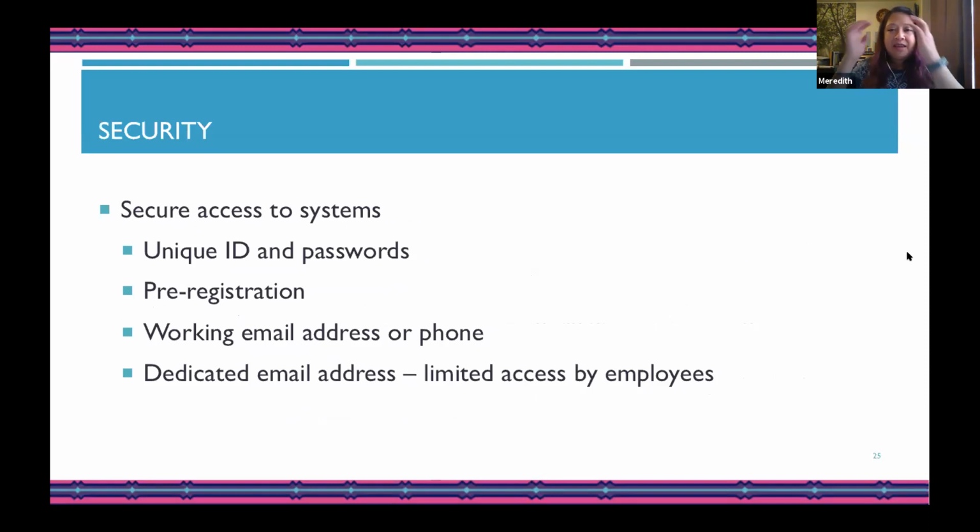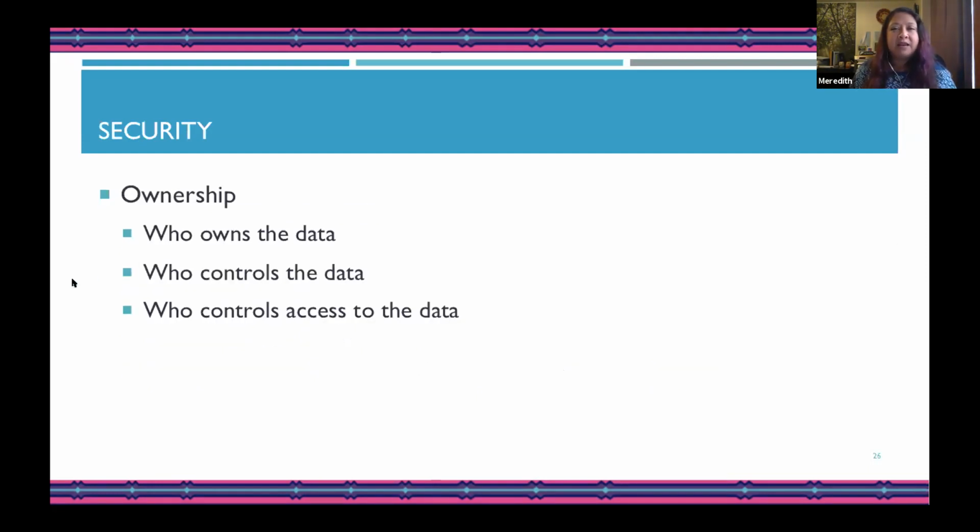The other issue with security is secure access to the systems: using unique IDs and passwords, pre-registration, a working email address or phone. And then, at the end, when I say a dedicated email address, that's typically for electronic filing by email, where instead of going to that individual team member's email, it's going to go to a generic email. In our case, I think it's courtfilings@oshnation-nsn.gov. So that's another security issue. Our court rule actually requires that we have a valid email address so that we can respond to the person who filed and confirm whether or not they filed correctly.